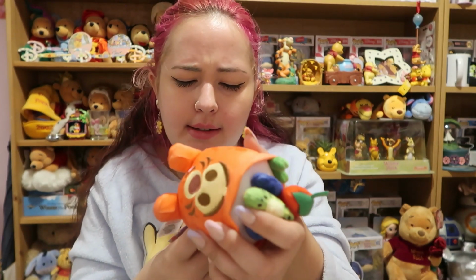Did I say the price? €5. I can't remember if I said that or not. Before we move on to the bits that I got from Disneyland, I just have a couple of extra bits in here that I should have shown at the beginning.